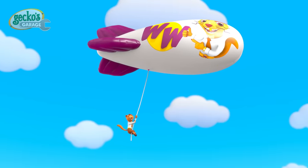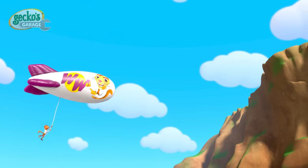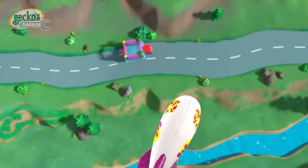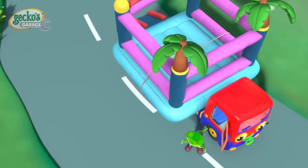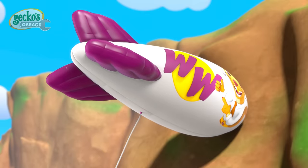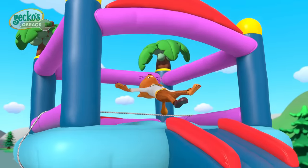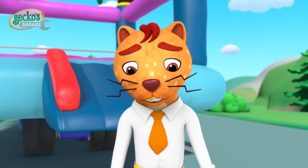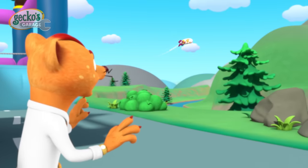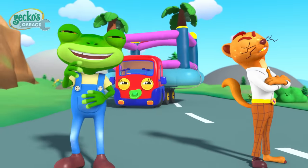Oh, do something, Gecko! Nuts and bolts! Oh, that blimp looks very spiky! The blimp will pop if it hits that cliff. Help me! Weasel, we have a soft landing for you. Let go now. You'll fall onto the bouncy castle. That wasn't me. Hooray! We saved Mr. Weasel. Well done, baby truck. How deflating! Goodbye, everyone!